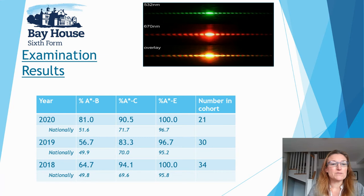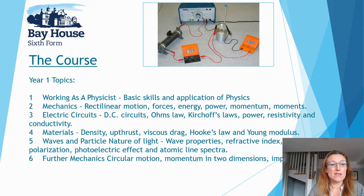Why come to Bay House rather than anywhere else? We have fantastic exam results. Looking at this, you can see that other than one student in 2019, everybody passed physics in the last 3 years. And looking at the A star to B, we've got some impressive percentages there.